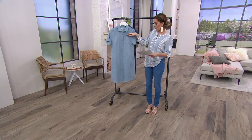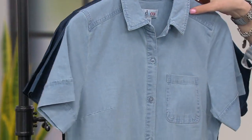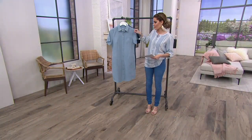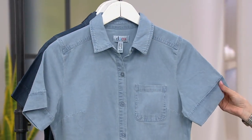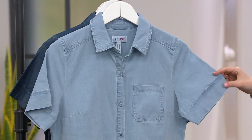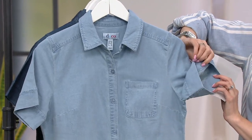And then you have a functional pocket right on the front. You also have a slight shoulder drop here. So very flattering the way that it comes down. It's going to give you nice lines. And then you've got still good coverage. If you don't love your short sleeves, you don't have to worry about this being too skimpy on you or too short. Plus, it's cuffed for you. So this is not going to come undone in the dryer. It's just gonna look really great.